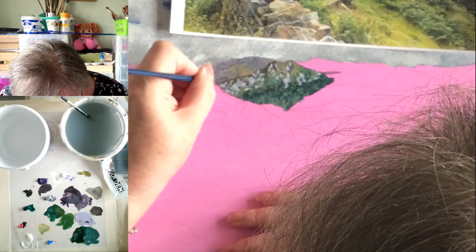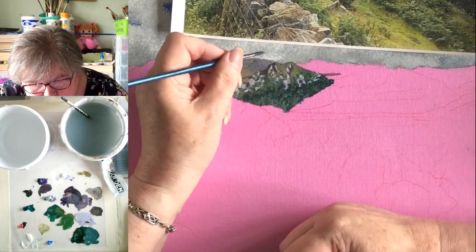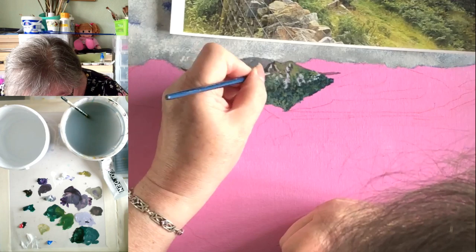Right, so just that little bit of purple there has really made that mountain stand out, come forward. Exactly what we wanted it to do, and I think there are little bits of purple actually down into there.